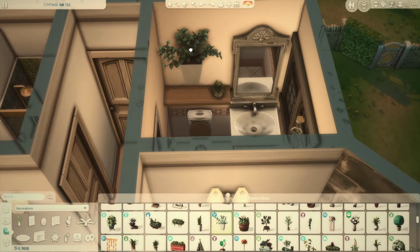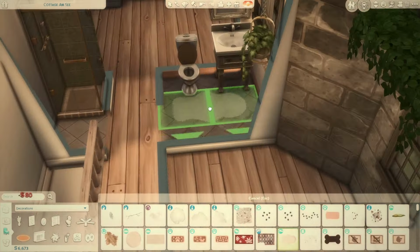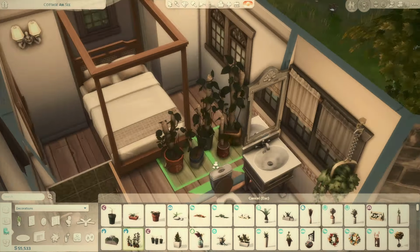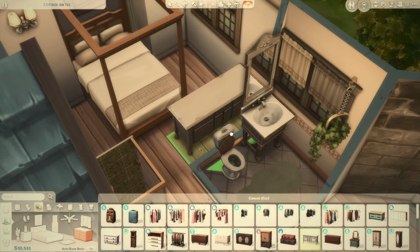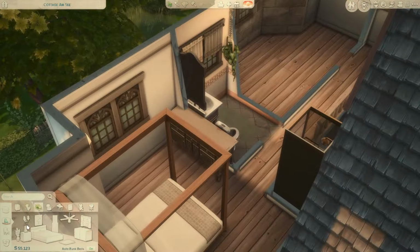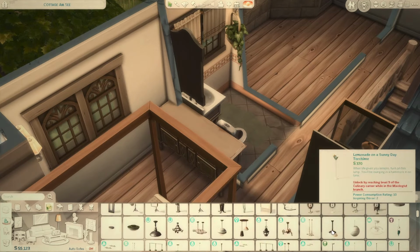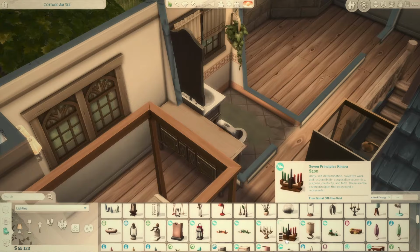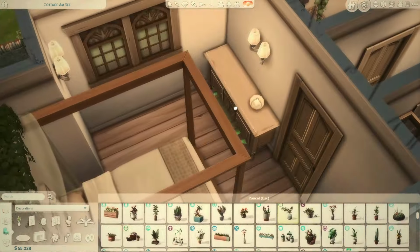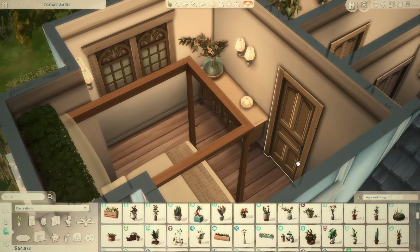False alarm. This is the upstairs of the apartment or townhouse that I was worried was missing, but the angle of the camera made me think it was the other one because the bathroom is pretty much the same in both of these builds. The bathroom and the kitchen are practically the same, which I feel like is realistic. And I wanted to make sure I didn't skip over this upstairs because I wanted to point out that the floor plan is a little bit strange. The bathroom's pretty small, and so I had to split up the shower from the other part of the bathroom.